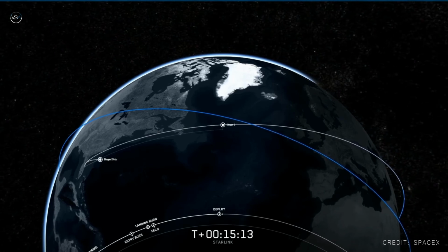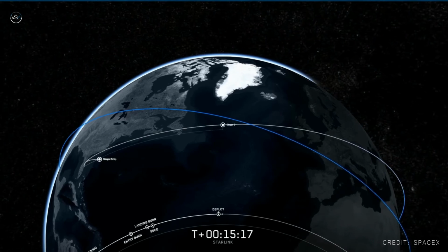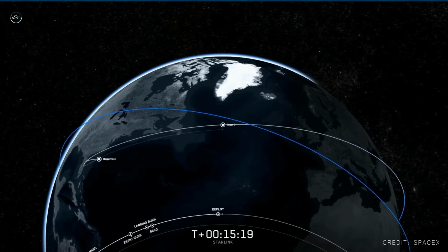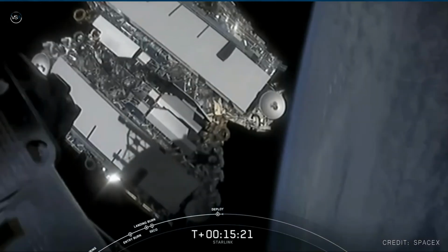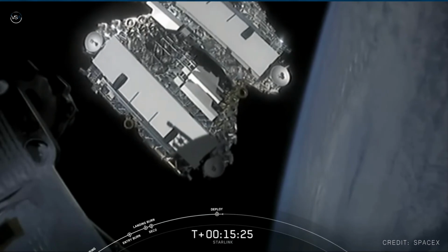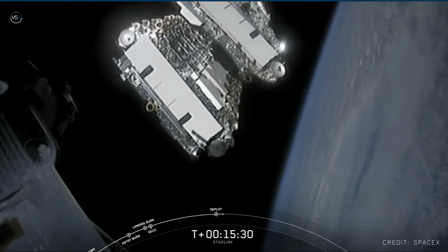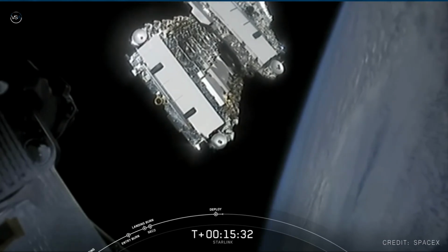Okay, we just heard the call out for payload deploy. Now, as the satellites begin to separate over time, they're going to open up their solar array, and over the next, oh, there they go. All right, that's those 60 Starlink satellites. Look at that cool glow around them. Wow.